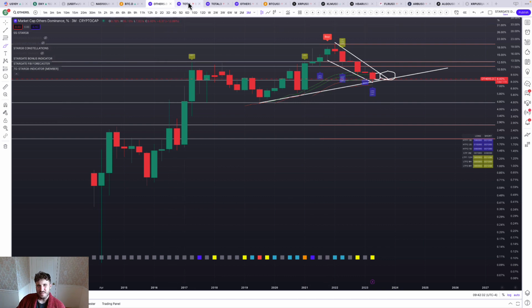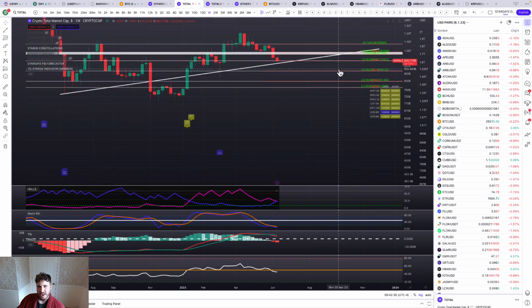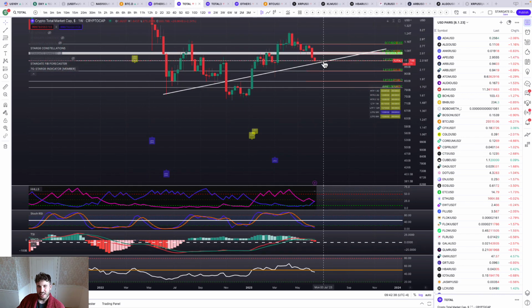And then let's go to total crypto market cap. We're still sitting on some support right now. We have the weekly body of the candle closing above the level where I want to see it close above, which is around 1 trillion. We have the momentum down here, but all we need is just a stock RSI cross up and the TSI to cross up here, and then it's game on.